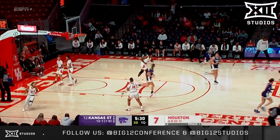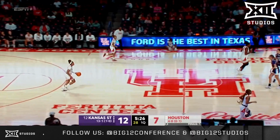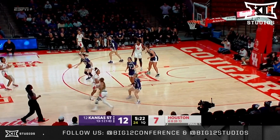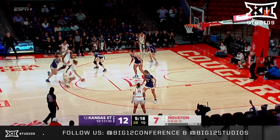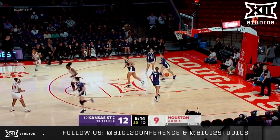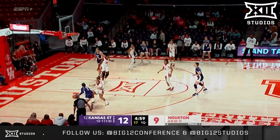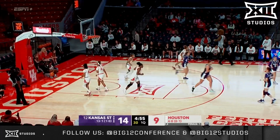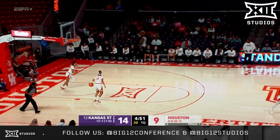Nice little soft touch there by Sundell. Sundell 4 points now on the day. Nice little floater shot there by Kiera Marchant. Glenn will try again. And another basket for Jalen Glenn. Very nice game so far. She's got 6 on the day.